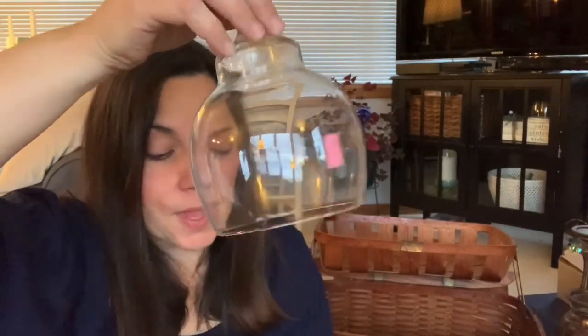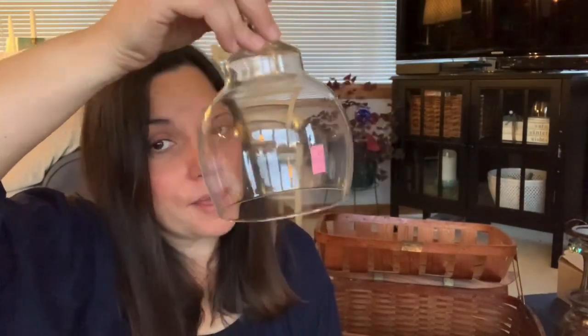So cloches are hard to find, and they're not cheap. So that I thought was probably my favorite find. Well, that or the picnic basket.